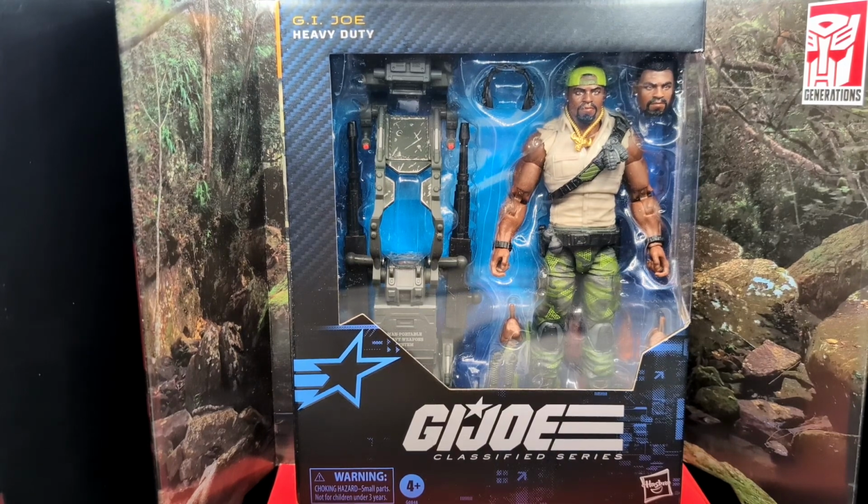Now, Heavy Duty is a deluxe figure. I think Blowtorch is like maybe just a 6-inch. I don't think he's deluxe. Either way, this one's more sought after than Blowtorch. I'll tell you that right now. And he comes with a whole lot more that is making it worth your while, worth your money.